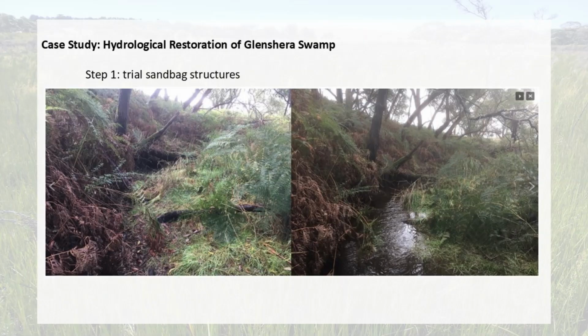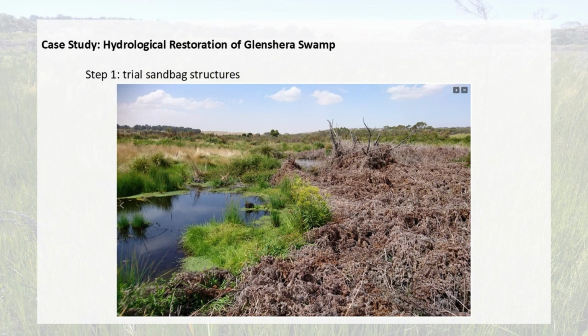And you start to see some biological impact straight away. So this is down towards the sort of western side of the swamp. All this wetter ground that we've created here has killed bracken. Bracken's not a wetland plant. It can't tolerate permanent inundation, but it was growing in the middle of Glen Shera Swamp because the swamp had been dried out so much by all these drains. So there's an adjustment phase where things like that are dying off, and then the original swamp vegetation is given a chance to come back.